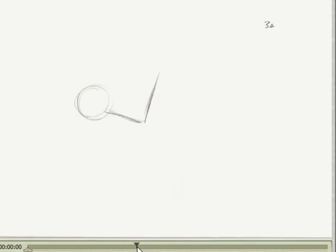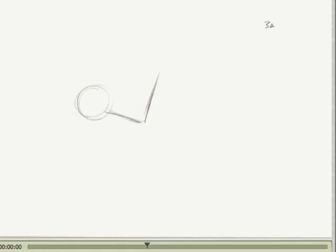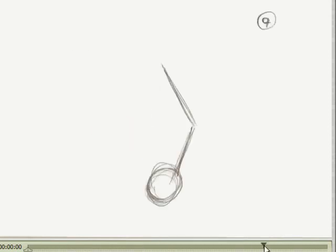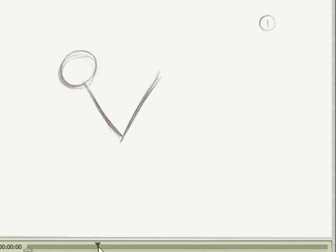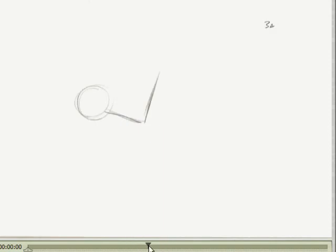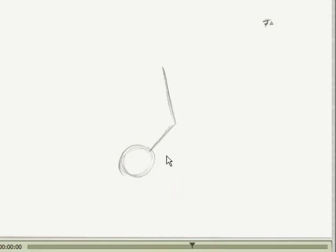Halfway in between 1 and 9 would not be 3, it would be 5, okay? 1, 9, and the breakdown would be 5. If the animator gave the assistant 1, 5, and 9, then the assistant could draw 3 and 7 with confidence, because all he has to do then is figure out how to get from 1 to 5, and that's just drawing this one, so the assistant would draw that, and then how to get from 5 to 9. So the assistant would draw that.